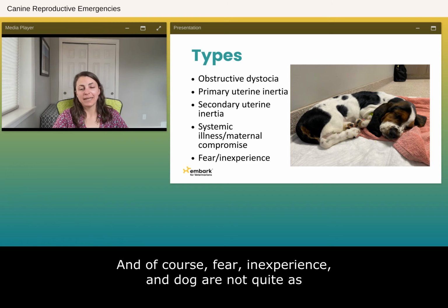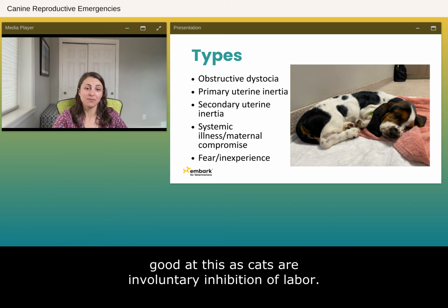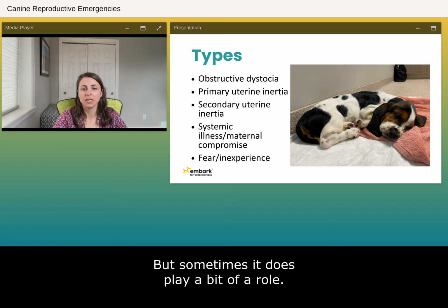And of course, fear and experience. Dogs are not quite as good at this as cats are in voluntary inhibition of labor, but sometimes it does play a bit of a role.